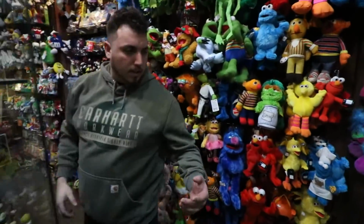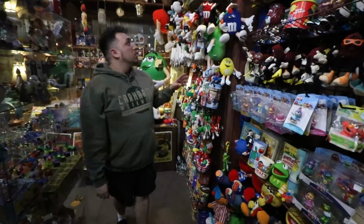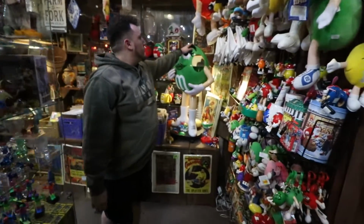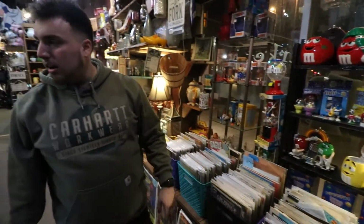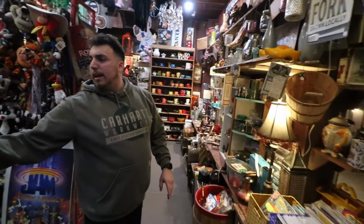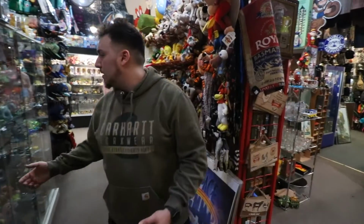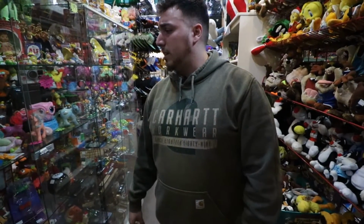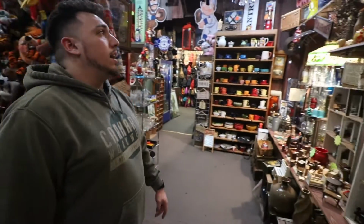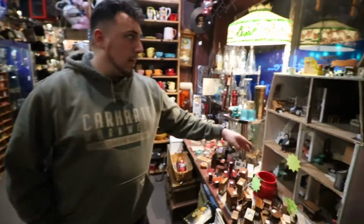Then this way, we got our California raisins. We got our M&Ms, our big green M&M. Our vintage comics are in here. This is like a random case filled with things like little pet shops. We have ones from the second generation that you can't find anywhere else. More antique stuff, our tiny doll furniture and our doll house.